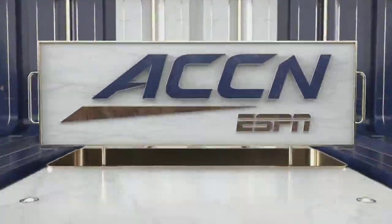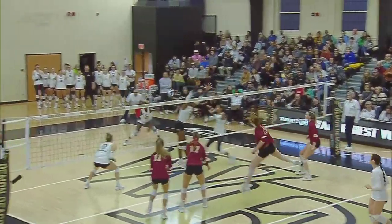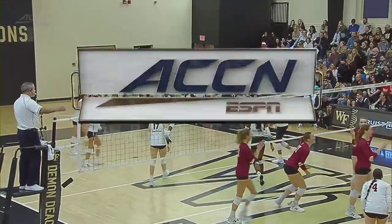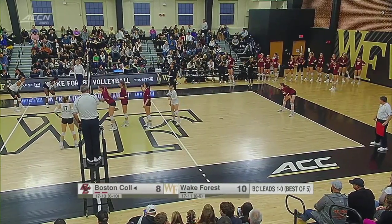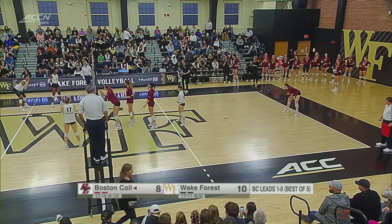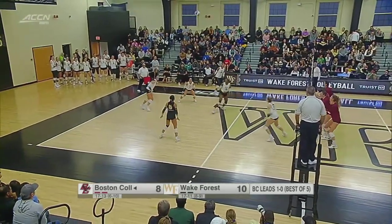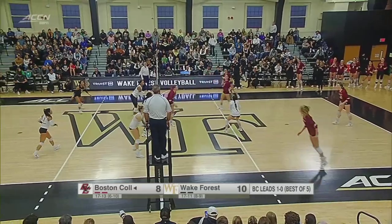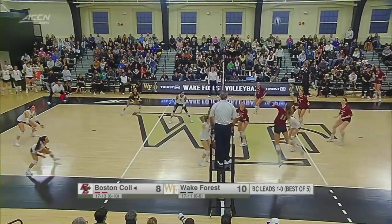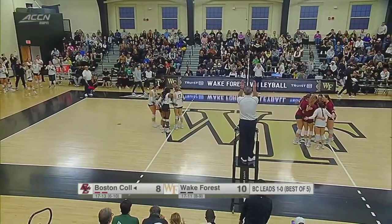And I love seeing Boston College still make use of Ross in the back row. So right now, Wake Forest really has to worry about four total options since their setter's back row. Yeah, you talked about it as Wake Forest having some relief earlier. That has not really been the case. Carney touches over. Murphy second pass. And it's sent out. Point Wake Forest.